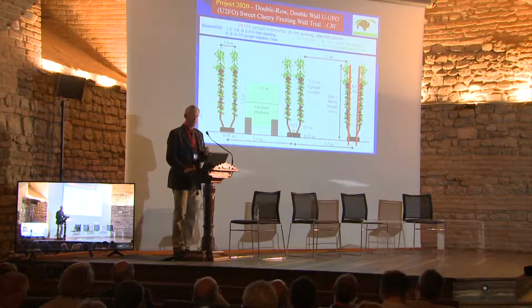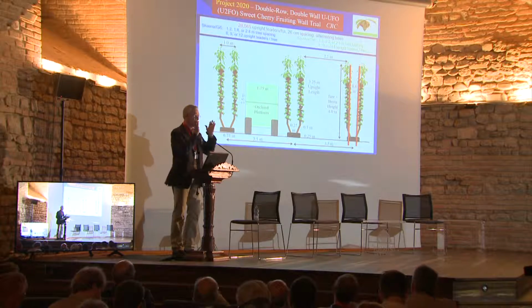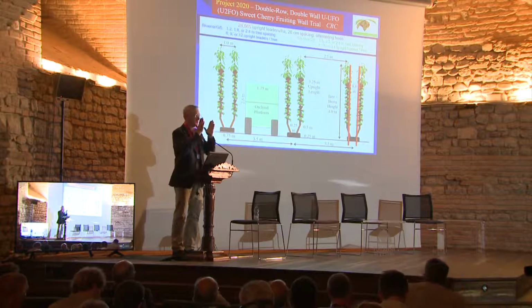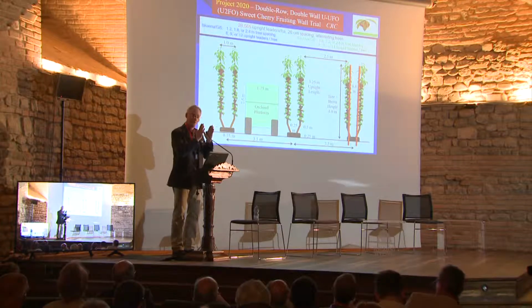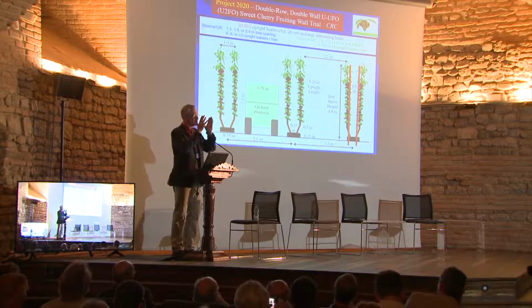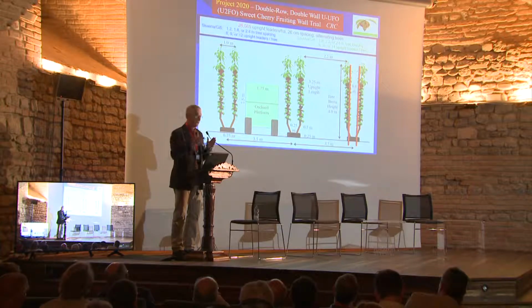And so our most recent study that I'll leave you with is we're looking at trying to grow not a V architecture, but 2 very closely planted parallel double walls of trees to increase the overall light interception, but to also maintain the potential efficiencies of the vertical walls for hedging and flower thinning and for picking.